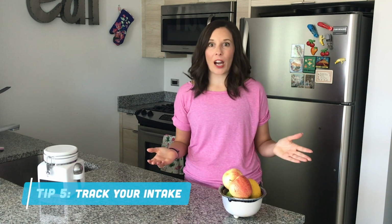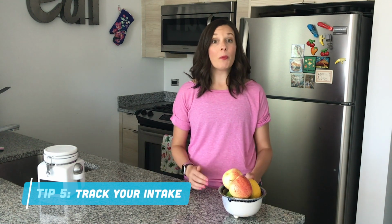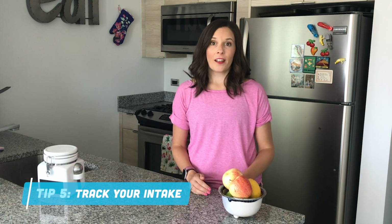And tip number 5, if you are not sure how much protein you're having or how many calories you're having throughout the day, you may want to track your intake. And that's as simple as using an app like MyFitnessPal to log all of the food you eat, and you don't have to do this for months on end. It could just be for a few days. At the end of the day, you're going to see how many calories you're eating, how much protein, how much carbs, and how much fat.